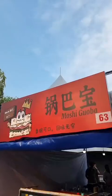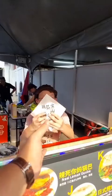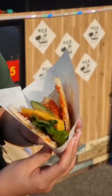Next, we went to Moshi Kopa. So basically, they are selling rice crust, which is very crispy, and they make it into nasi lemak. So it's kind of like spicy, but you must come and try.